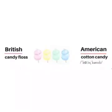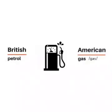A mass of pink or white fluffy sponge sugar wrapped around a stick. So in British English we call it candy floss, in American we call it cotton candy. Petroleum is a fluid consisting of a mixture of refined petroleum hydrocarbons, primarily consisting of octane, commonly used as a motor fuel. So in British English we call it petrol, in American we call it gas.